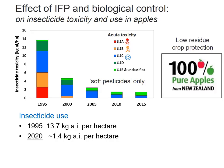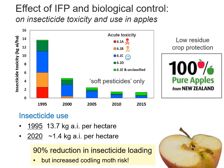The industry has been focused on a low residue crop protection program. The use of the logo, 100% pure apples from New Zealand, is part of that philosophy. The 90% reduction in insecticide loading and the selective pest management program has been great, but it has increased the risk of codling moth.